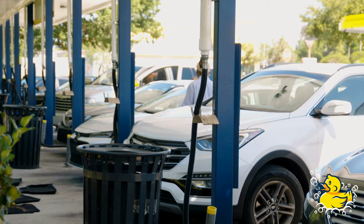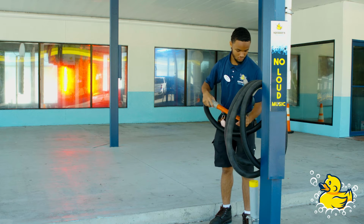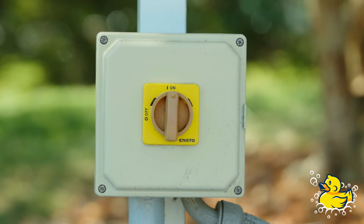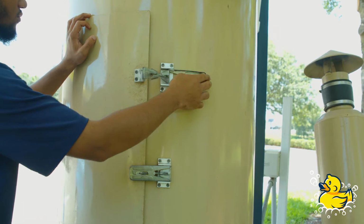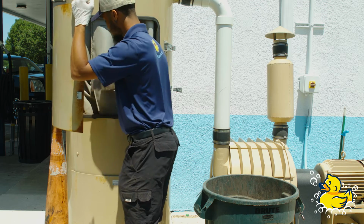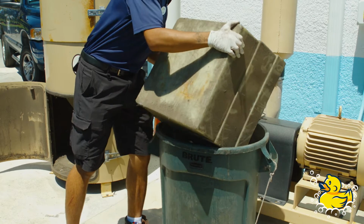Vacuum hoses should be checked for clogs every 15 minutes, and the vacuum system needs to be cleaned at the end of each shift every day. Make sure you turn off power to the vacuum system and let the system unwind for about 2 to 3 minutes. Open the top door and shake all bags so dirt and debris drop into the collection bin. Lastly, open the bottom door and dump the collection bin into the trash.